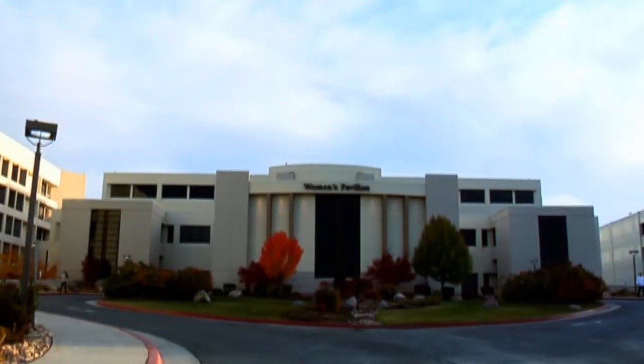This is the sleep center at St. Mark's Hospital. It's a dedicated sleep center where patients can come to be diagnosed and treated for various sleep disorders such as sleep apnea, snoring, and narcolepsy.